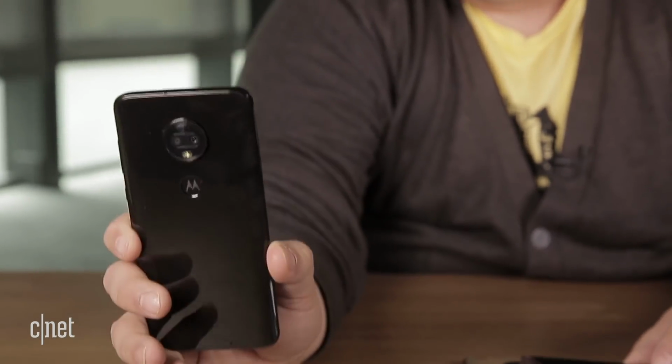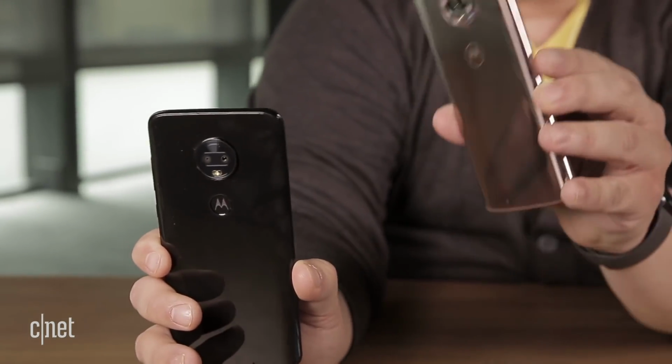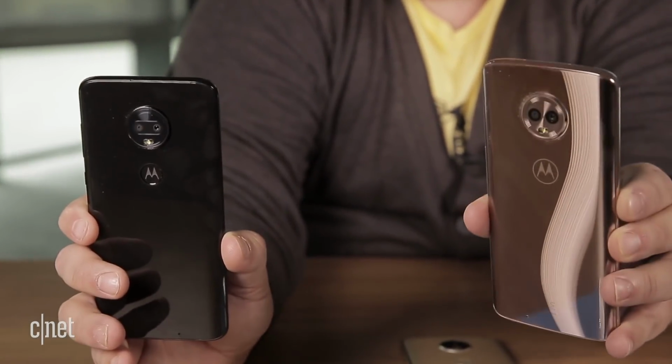At $300, the Moto G7 costs $50 more than last year's Moto G6. And yes, that is a significant price increase. But I kind of think it's worth it for the improvements you get. And not to mention, this phone will be discounted. In fact, there are a couple of websites now that offer some discounts on the Moto G7.